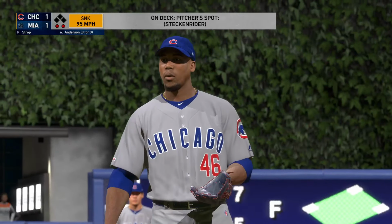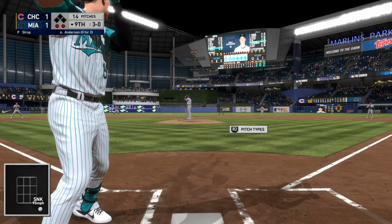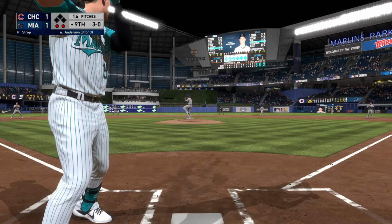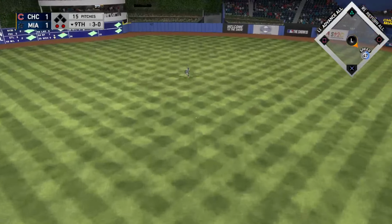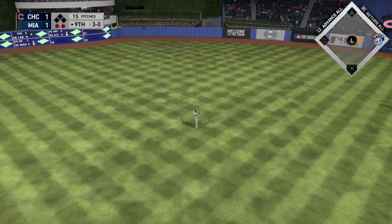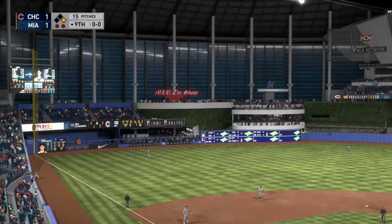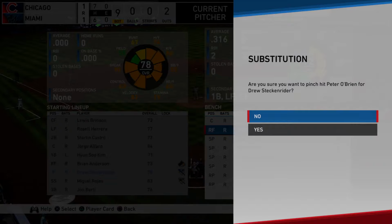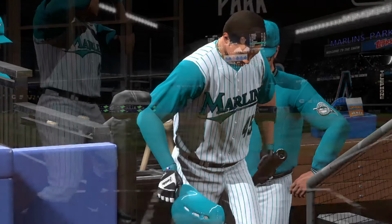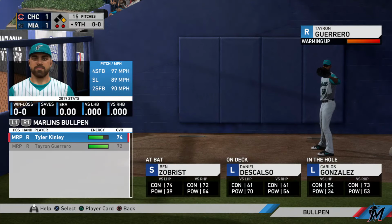Sinker misses outside, and he's behind 3-0. Ground ball sent back up the middle, and the inning will continue as that's through for a 2-out hit. Peter O'Brien will be called upon here to hit with the game on the line. Number 45.